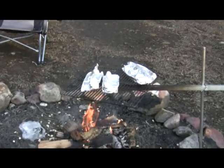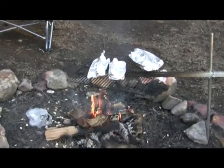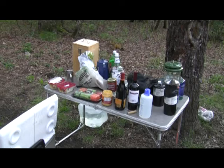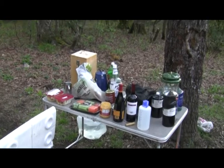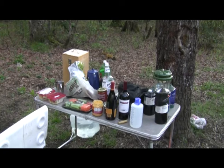Just warming up some pre-cooked food there. It's going to be chilly. Looking good. As you can see, we're really not hurting for snacks or the most important ingredient of life, booze.